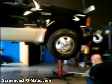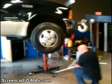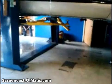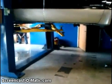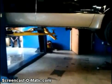Furthermore, there is no way I would be operating that transmission jack in that manner. That jack could shift at any time. The weight of that truck could shift at any time. And that whole 8,000 pounds of that truck could be on that technician in a matter of milliseconds. This is a very dangerous situation.